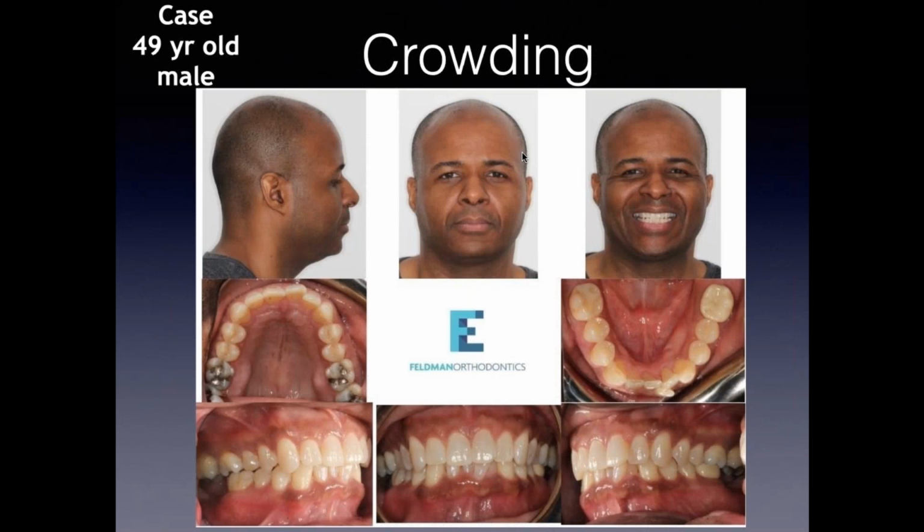So this patient is a 49-year-old male. He presents to my office, and his chief complaint is his lower left central incisor, which you can see is totally out of alignment. And it's bothered him for a long time, and he really wants to fix it. So one of our treatment options with him, he chose Invisalign as his treatment, and I reviewed with him all the other acceleration options, and he opted to get the V-Pro.